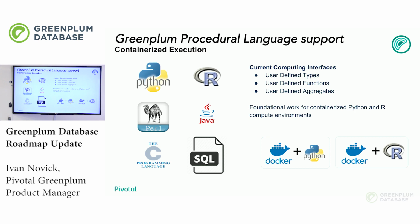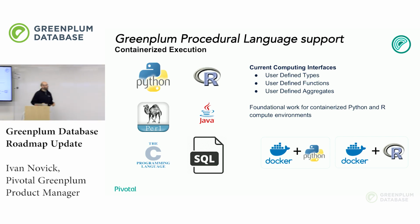From the procedural language point of view, the context here is Greenplum is a database, right? It's a SQL language interface. SQL is the structured query language for operating on sets of data, right? It allows you to select from sets of data. That's the concept of relational database.